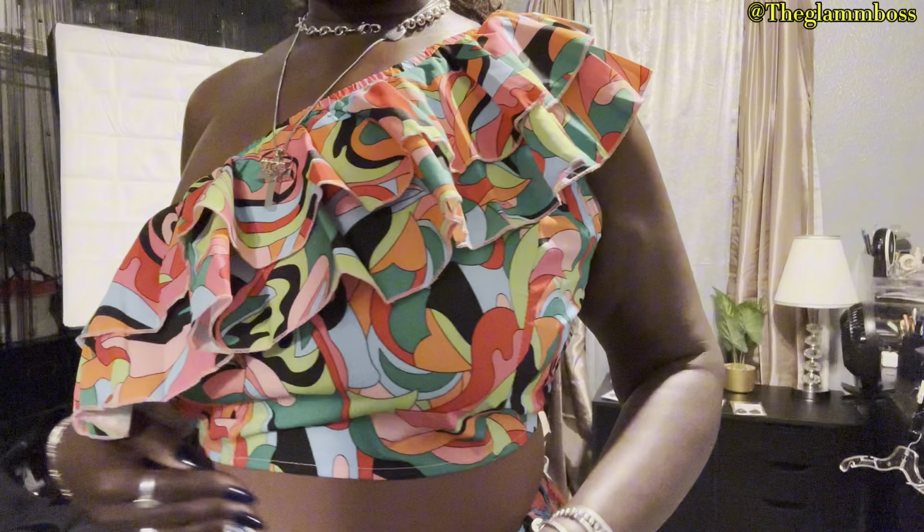This one is one of my favorites, I should say. It is off the shoulder, of course, you can see that. It has a lot of pleating, I guess, or gathering. I don't know what you want to call it, but let me just stand back so you can see the outfit. And I'm going to have to tilt it down a little bit so you might not be able to see my face.